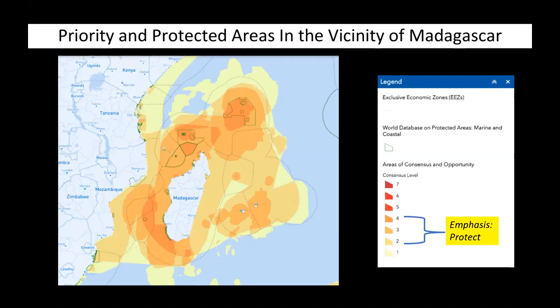So this is just a representation of what we're talking about when we talk about the gap analysis, identifying areas of importance that are currently outside of current MPAs. So our online map, we hope, will direct users and countries to look at areas of importance and look at the level of consensus and see, does it make sense to expand certain areas of MPAs or create new ones? The emphasis here I want to point out again is the level 2 to 4 of consensus that we found in our study. The emphasis is to protect more of these areas.